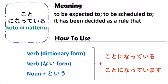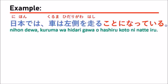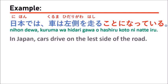So next, let's go to see some examples of how to use the grammar of koto ni natteru. The first example. 日本で車は左側を走ることになっている。日本では車は左側を走ることになっている。Which means, in Japan, cars drive on the left side of the road.